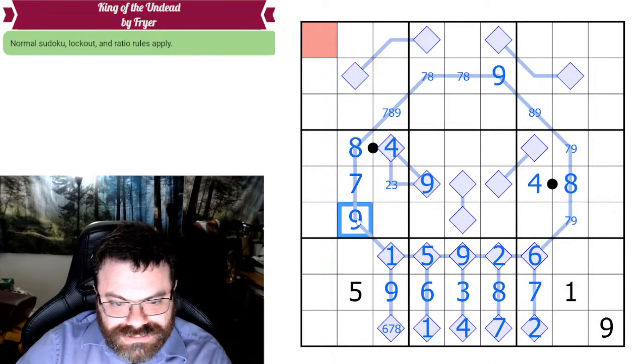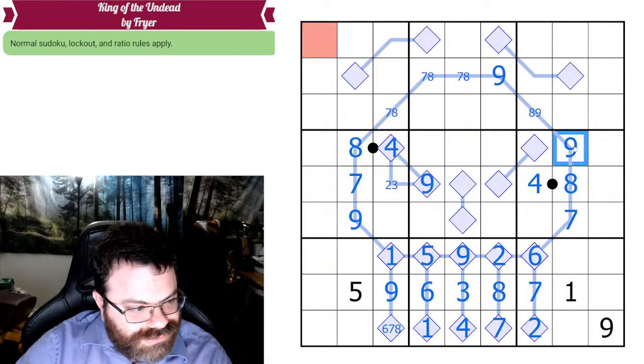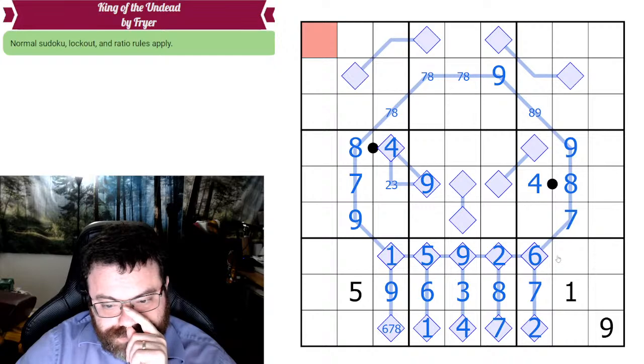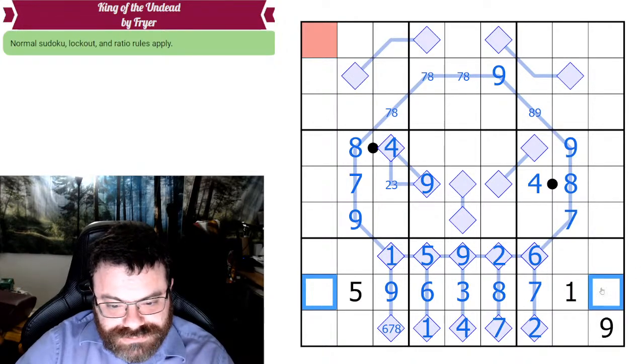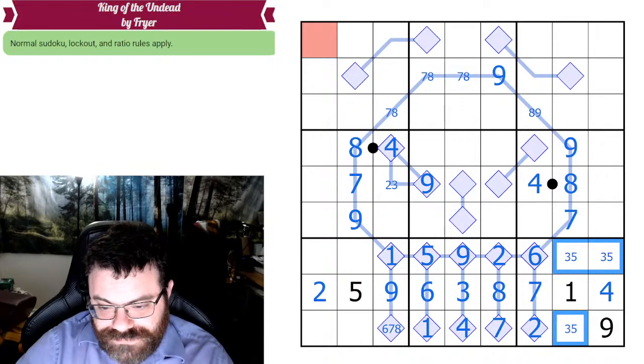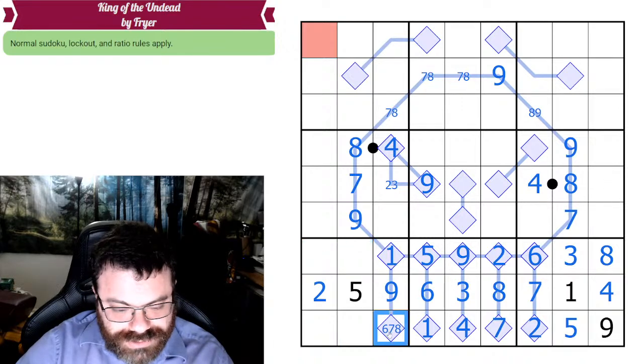This is 7, this is 9. That 9 sees over, 7 and 9. This is a pair. We need a 2 and a 4. So we actually can fill those. This is a triple. 3, 5, 8. These are not 8. 8 goes there. We can place the 3 and the 5. This quadruple. Oh no, not quite quadruple.